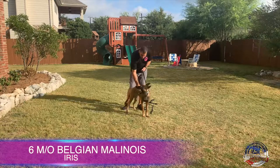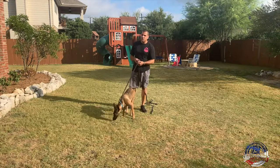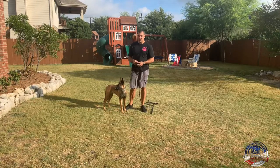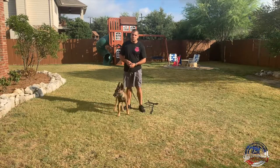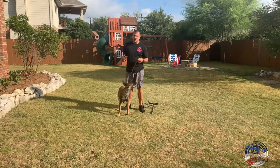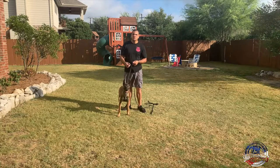Iris is a 6-month-old Belgian Malinois, and she's here to be trained and be able to go out with the owners and work through distractions and be a well-rounded dog before she gets too big. Everybody knows that this type of breed is very high energy and needs structure from early stages before they become destructive and can also become aggressive. So she's here to get that foundation set and be able to listen, so when she's bigger, they will be able to control her on walks and stuff like that.